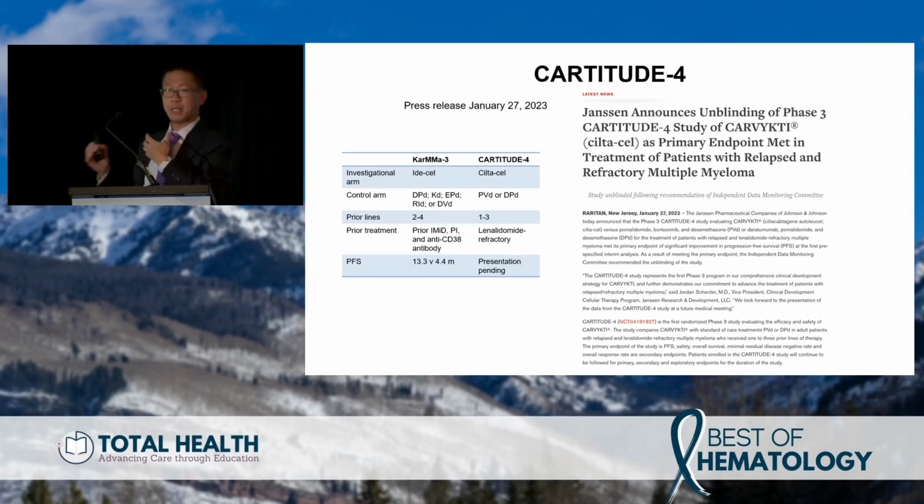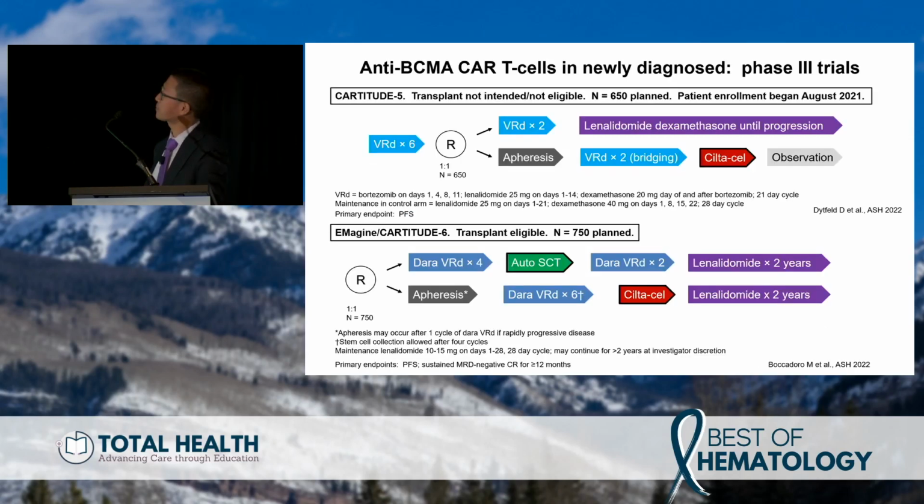So this is something we await presentation of more formally. Again, the study design is similar to KarMMa-3, but the key distinction here is that these patients were lenalidomide refractory in the CARTITUDE-4, again, the cilta-cel. They were not daratumumab exposed. So again, different patient population, different control arm. Everyone's really eager to see, okay, how does cilta-cel perform in this patient population?